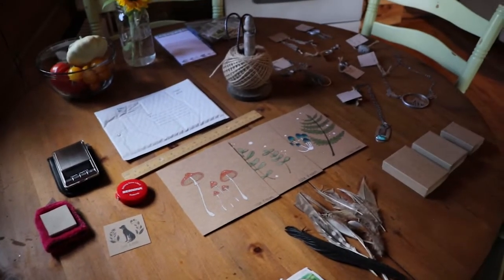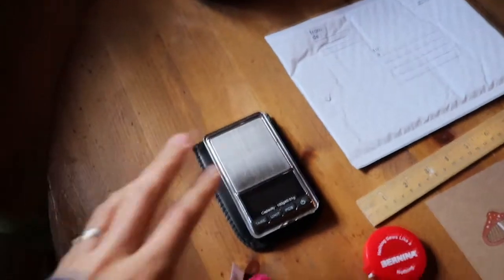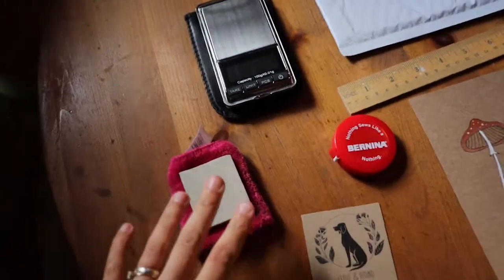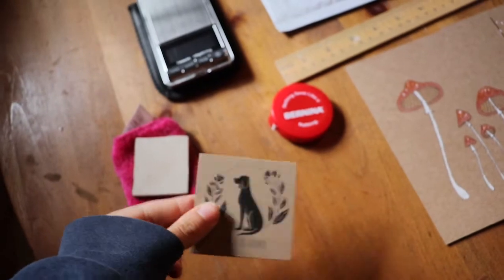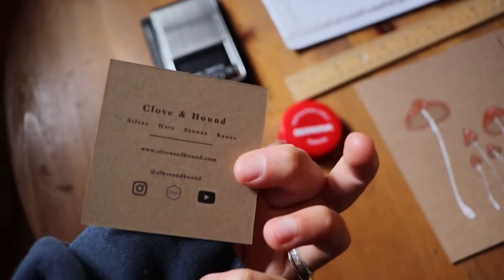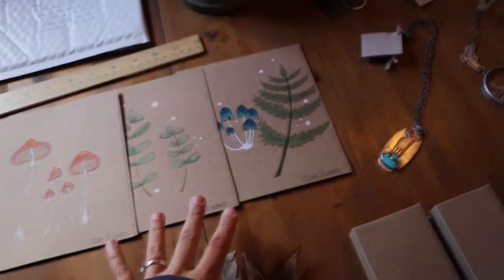And this is what the Etsy process looks like after I finish the descriptions for each piece. Basically, you can see here, I've got the scale I showed you, the envelope, the ruler, the tape measure, my polishing tools, and I always put one of my new business cards in there now because it's awesome and I'm super stoked. I also have these handmade cards for each order where I write a little handwritten note.